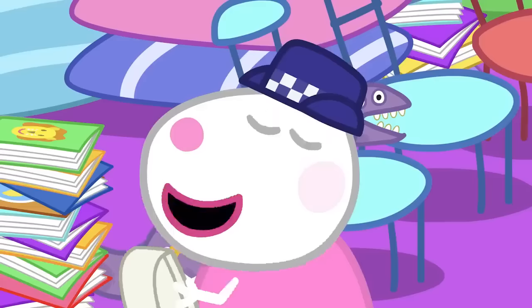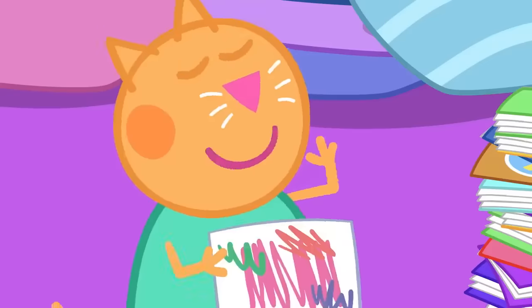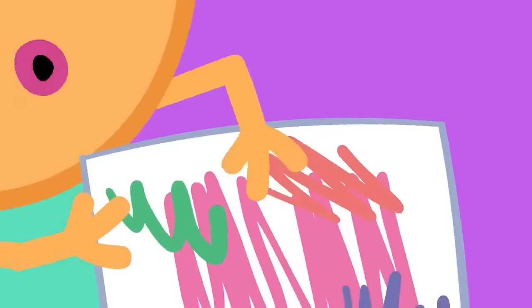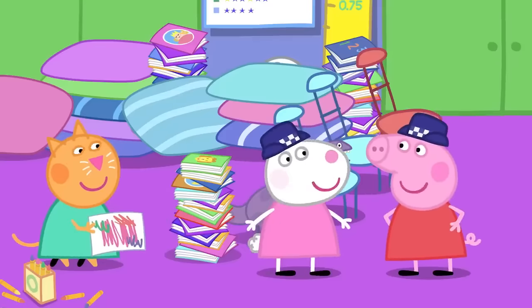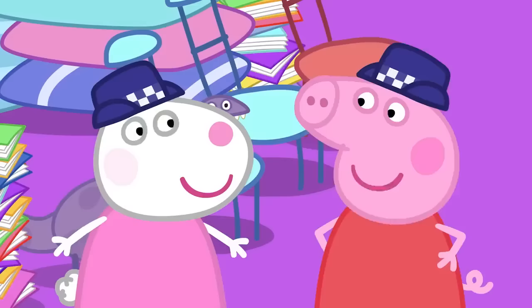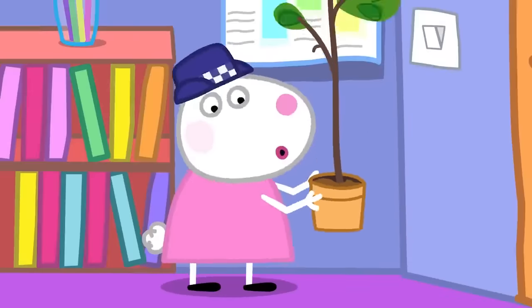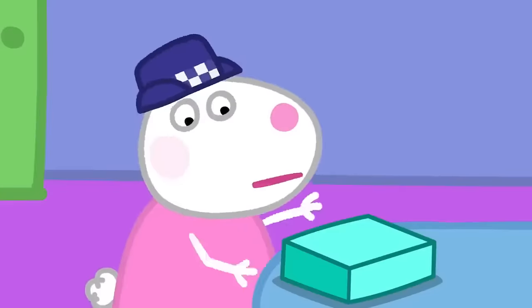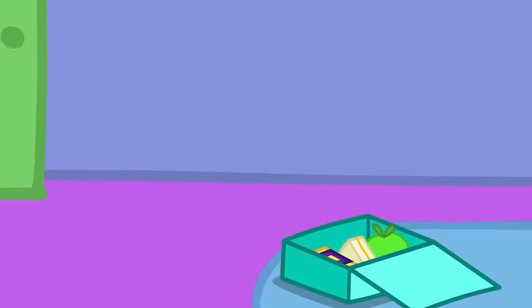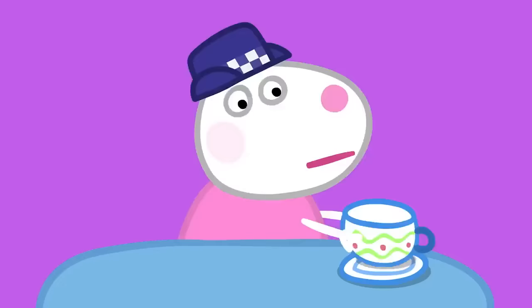Candy Cat, can you remember what colour the special pen is? Red? No, green. Actually, pink. No, blue. Aha! You've been very helpful. Let's take a big look around. The special blue pen must be hidden somewhere. Peppa and Susie are searching everywhere for the special pen. Ow! But they can't find it anywhere. I can't find it anywhere.